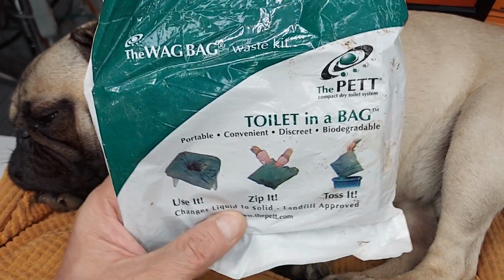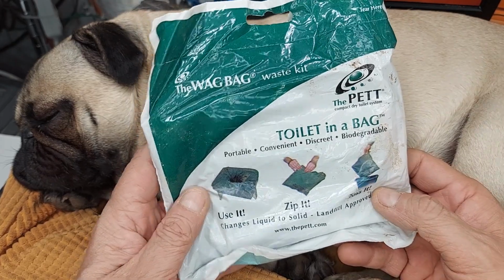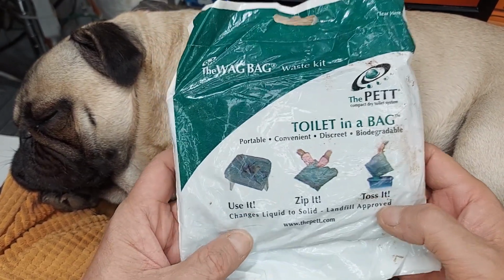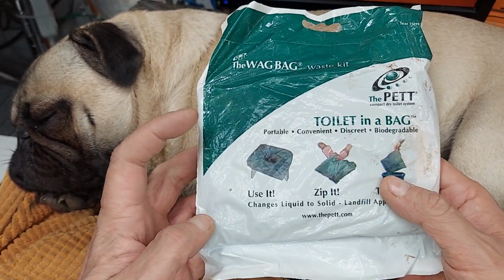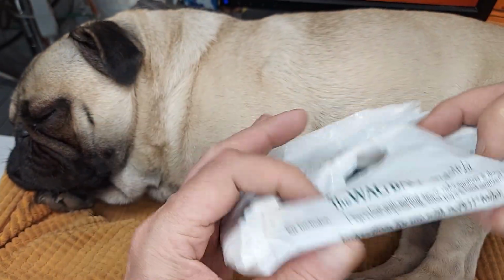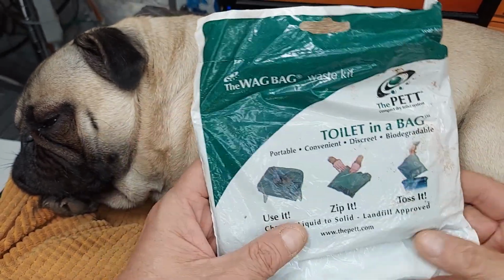These wag bags are disposable, and you can biodegrade them. They can go into a landfill, and these are for if you need to go number one or number two. So these are super convenient. They're very small, as you can see. They're very little. You can carry quite a few of them if you need them for emergencies.